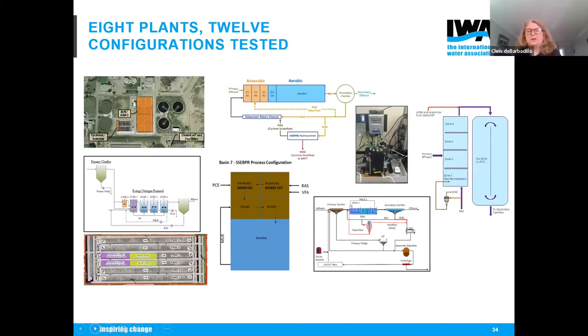Thank you, George. As George mentioned earlier, we had the benefit on this project of a very broad and distributed project team that included work by a number of utilities at 8 plants and testing 12 different configurations. Much of this was at full scale. Some of it was supported by pilot scale experiments.